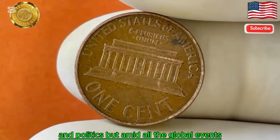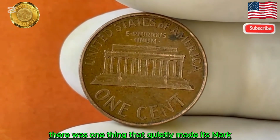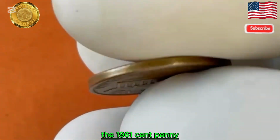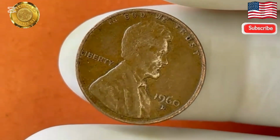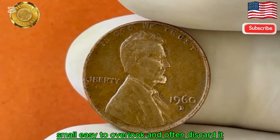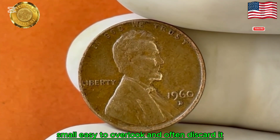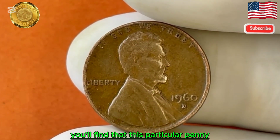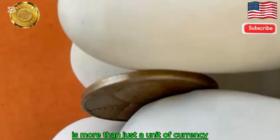But amid all the global events, there was one thing that quietly made its mark on the day-to-day lives of Americans: the 1961 cent penny. Now, you might think of the penny as just another coin. Small, easy to overlook, and often discarded. However, if you dig deeper, you'll find that this particular penny is more than just a unit of currency.